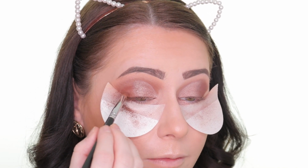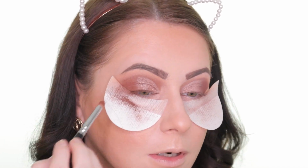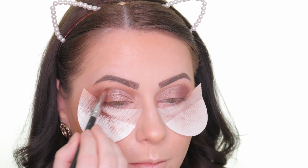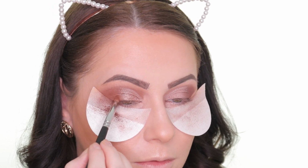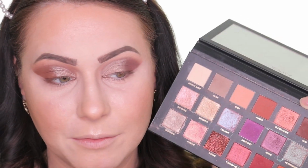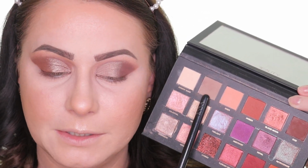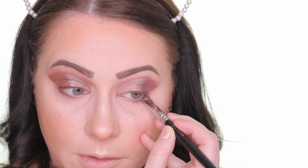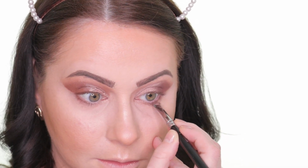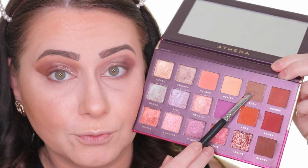I don't see why they would apply better than before, but I'm gonna try to almost pat them on instead of blend them. As you guys can see, I removed the shadow shield now, so we can carry on applying the colors under the eye. I'm gonna take a shade Musk and apply it all over under the eye. Once again, on the Athena side, this shade is called Truth.